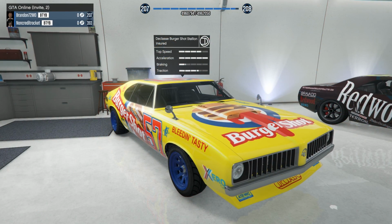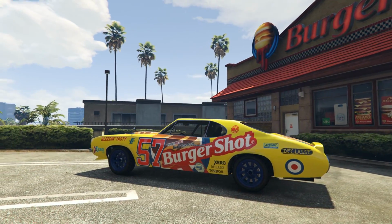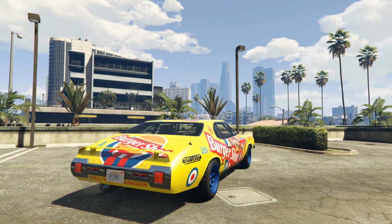And finally, number 12 is the Declasse Burger Shot Stallion. I've always loved the Stallion in the GTA franchise, going all the way back in the day to the original Grand Theft Auto. Because of that, I've wanted to own a Stallion since I began playing the new gen version of GTA Online on PC.